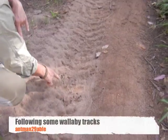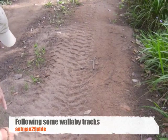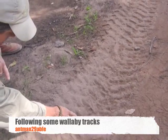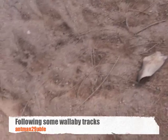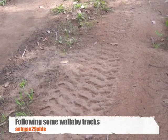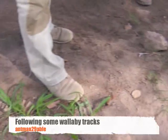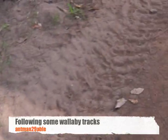Feet. Front feet again. Tail. So just stop and look at the detail on that. You'll see texture, as in fingerprints. And you can see he's gone all the way through there. So that's probably the same individual we picked up back there. So you've got a change of behaviour. He just bound, stopped, had a nibble on this stuff, bound, and then back into hunting along here.